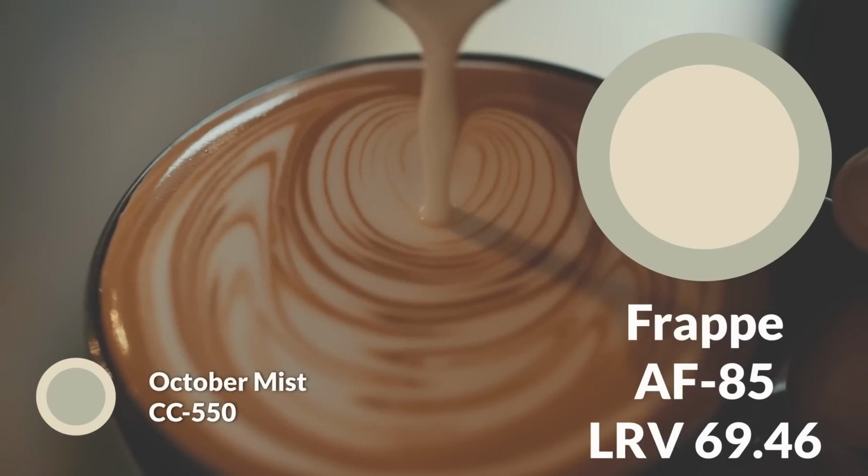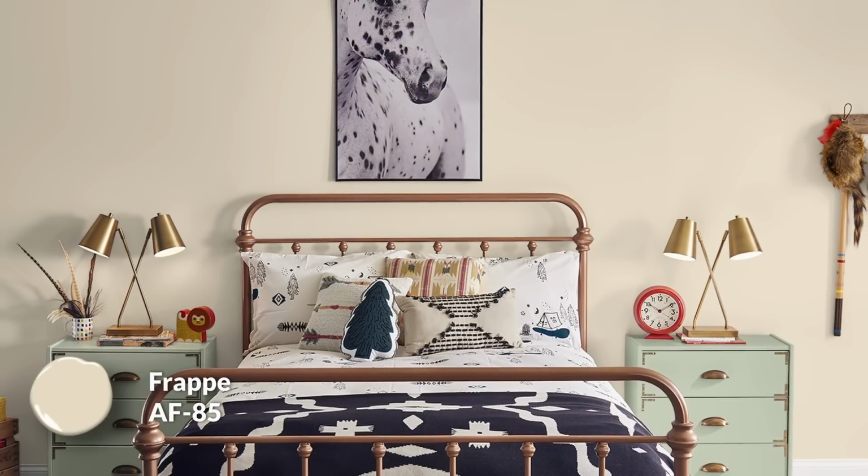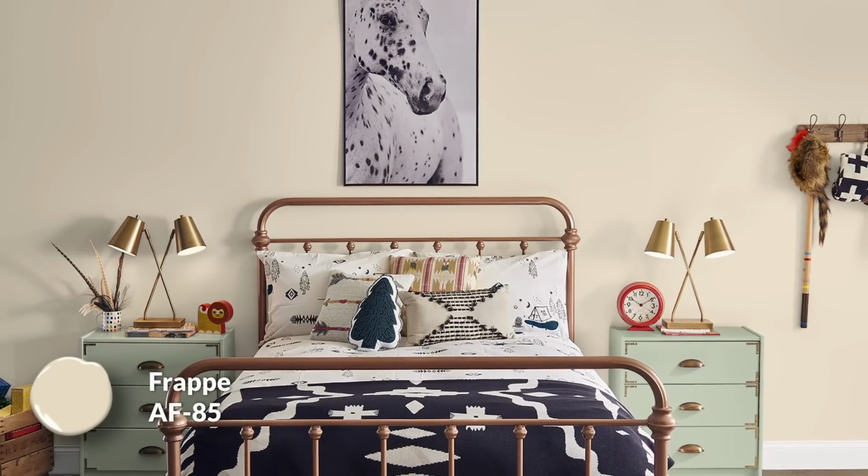So what are some other paint colors that you can utilize alongside October Mist in your home? Maybe you want a totally free color palette from me. I got you. The first one I want to go with had to be a lighter color just in case you wanted something more buoyant, let's say. And that's Frappe, a color that's as delicious as it sounds. This color is creamy, it has a nice balance of beige and a bit of peach as well, and it's really gonna bounce off of October Mist in the same space or rooms that maybe are connected to each other.